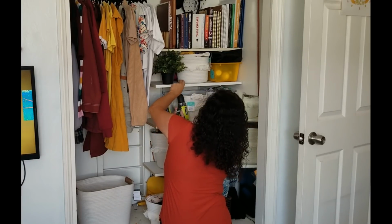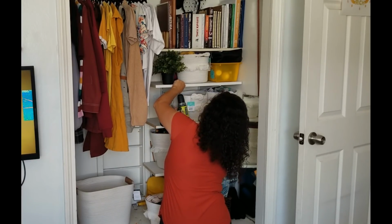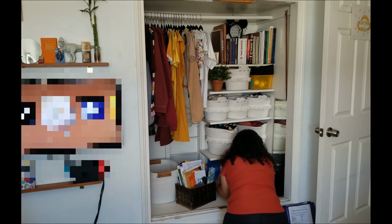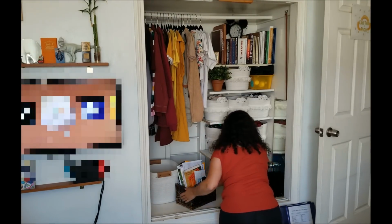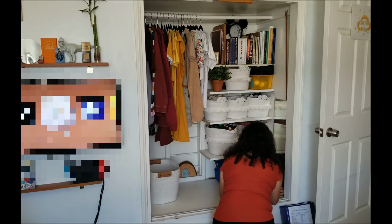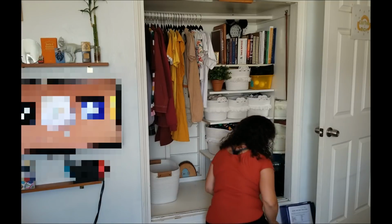But now that we have everything laid out just the way we want, I will attach the screws, and there are 4 for each shelf. 1 in the back for each bracket and 1 in the front. So make sure that if you're doing this project, you get screws that are long enough, because the brackets are graduated. So I have small screws in the front and long screws in the back.